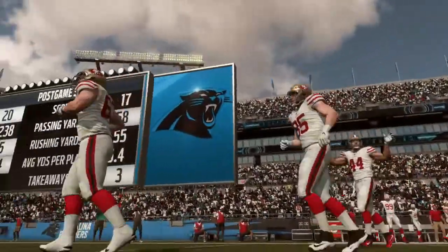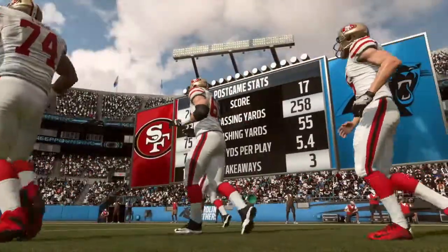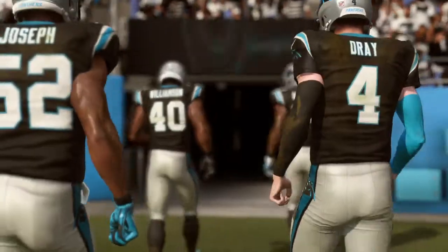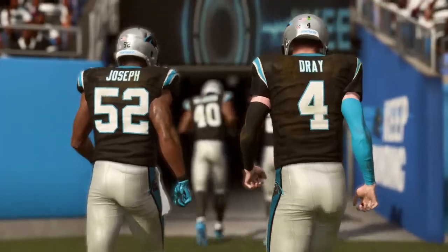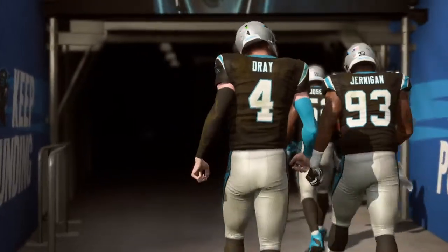So for the Niners, they improved to 5-0 now on the young season. And they will head home next week to take on the Tampa Bay Buccaneers. Meanwhile, for Carolina, they'll sink now to 0-4. And they'll be on the road next week as they get a date with the Seahawks in Seattle.